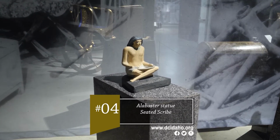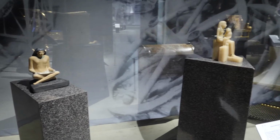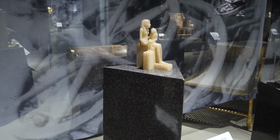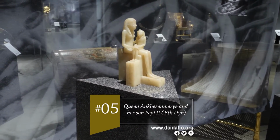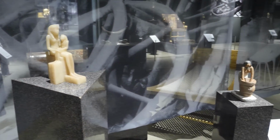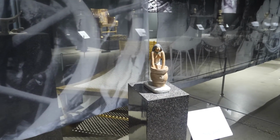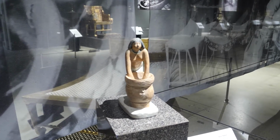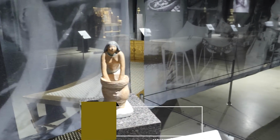This alabaster statue shows a figure sitting cross-legged with a papyrus sheet on his lap. This shows the exclusive and mostly male occupation of writing and keeping records. This alabaster statue shows Queen Ankhesenmeri and her son Pepi II from the 6th dynasty. This terracotta figure depicts an Egyptian woman with the task of fermenting barley through a sieve into a vat, or more commonly known as making beer.